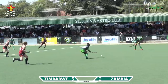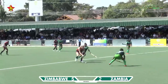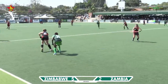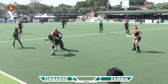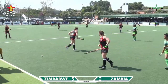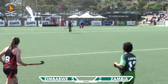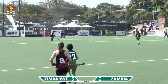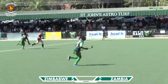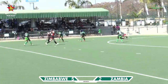We've got just under 4 minutes left to play in the last quarter. Advantage played by the umpire, foot off the Zambian. Great skill by the Zimbabwean. She still got the ball. Zimbabwe number 6 with some really good skill. Zim using the width, switching it around all the way from the right, going around, and they're now in their last quarter.